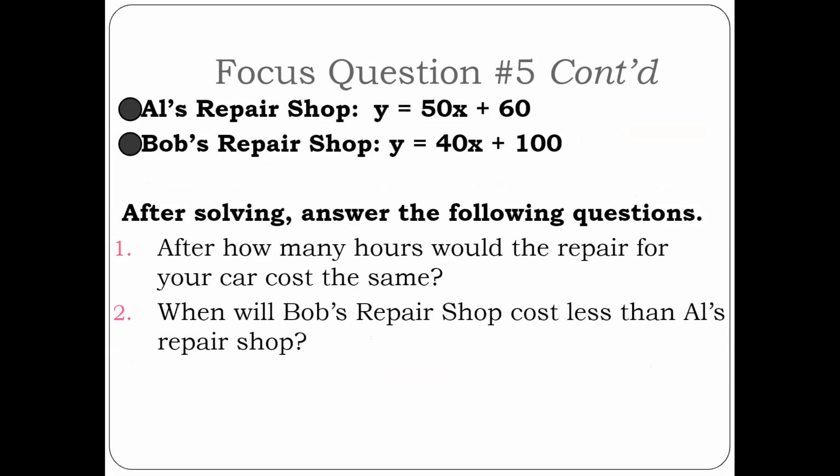See, I knew these questions were coming because I've used a slideshow before, but there's our equations that look like slope-intercept equations. The 260 is the cost for 4 hours no matter which one we use. Bob's going to be cheaper if it goes more than 4 hours because his hourly rate's less.